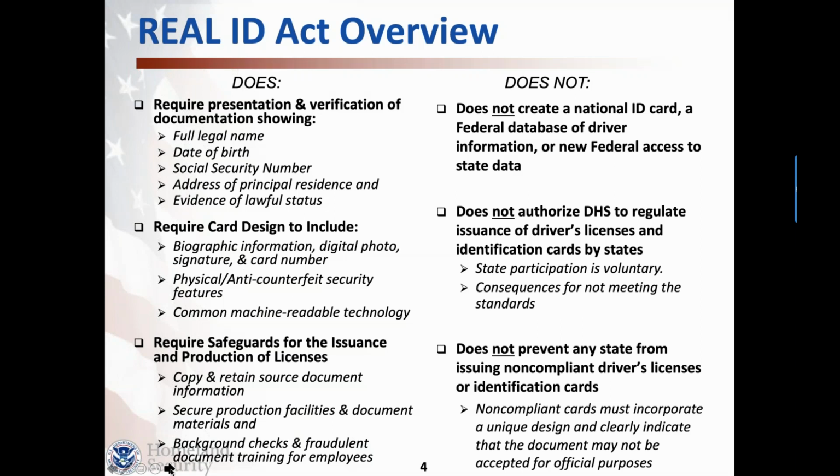And the last thing is, it allows states to provide residents a choice of either getting a Real ID or a non-compliant card. Now, the non-compliant card, of course, is no good for Real ID purposes. It can't be used for boarding commercial aircraft or anything else. But certainly a non-compliant card can still be used for the obvious things like driving and voting and banking and, you know, all the various things for which you'd normally use a driver's license or ID card. Next slide, please.